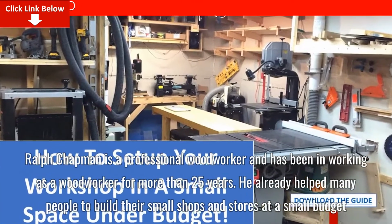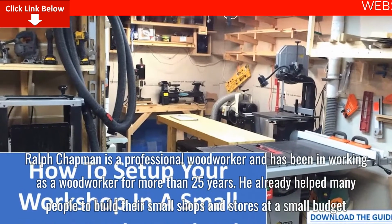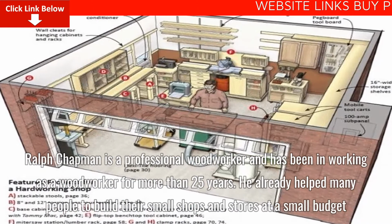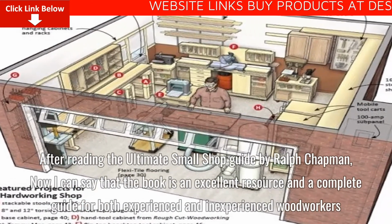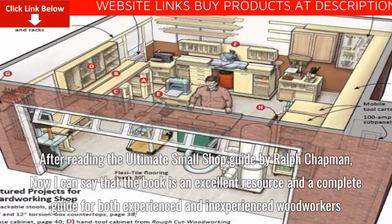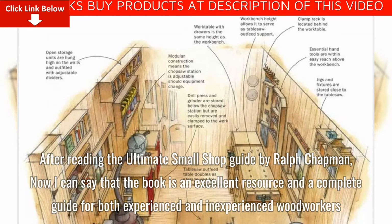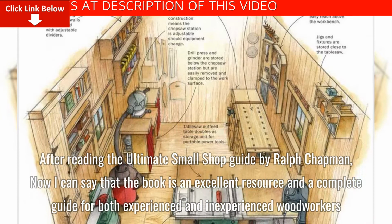Ralph Chapman is a professional woodworker and has been working as a woodworker for more than 25 years. He has already helped many people build their small shops and stores on a small budget. After reading the Ultimate Small Shop Guide by Ralph Chapman, now I can say that the book is an excellent resource and a complete guide for both experienced and inexperienced woodworkers.